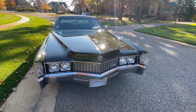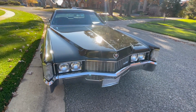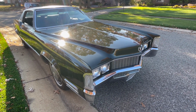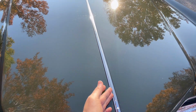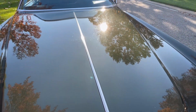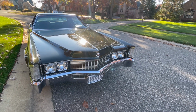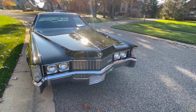Perfect color of a car for a fall day like this. Another interesting tidbit of information on this car is that this is a two-piece hood that's seamed down the middle. This wind split molding disguises the seam. It's metal finished ahead of it and behind it. And on the 71 Eldorado, they went to a one-piece hood, and it saved about $9 a hood, even though it was a bigger piece of sheet metal, because they didn't have to weld those two pieces together.